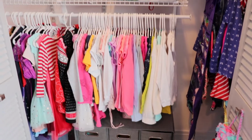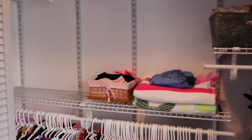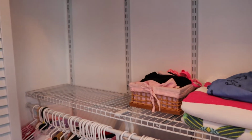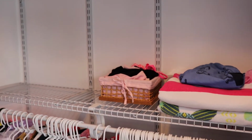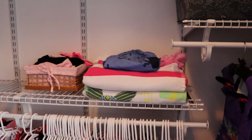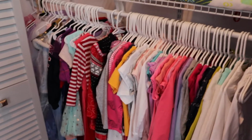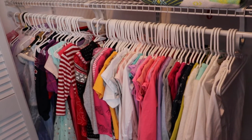Okay, so this is what we ended up with. Lots of space. I am taking some of the stuff down to the basement. She doesn't need an extra comforter that is not even the size of her bed. But basically we have some dancing stuff for her, the swimming stuff.